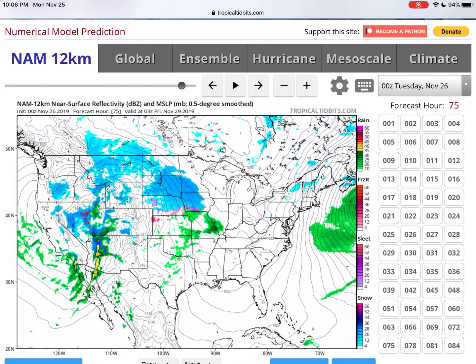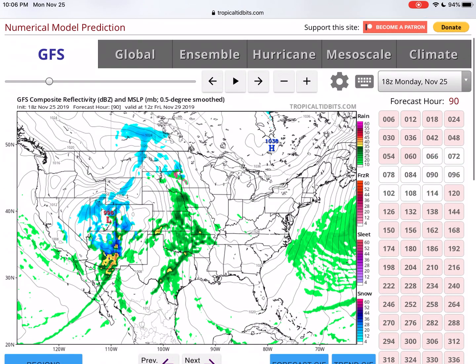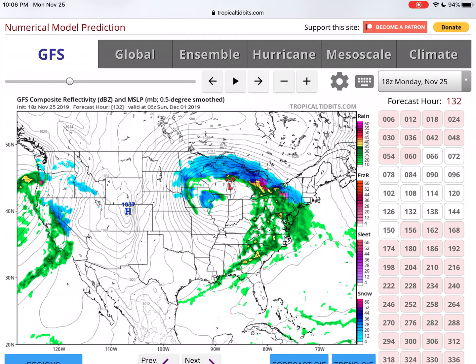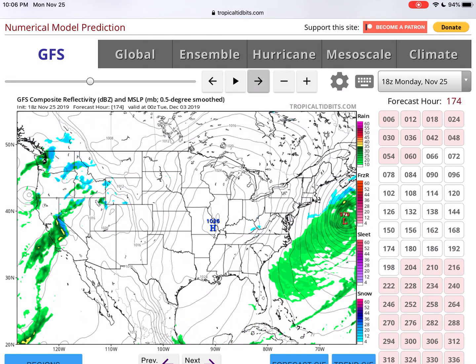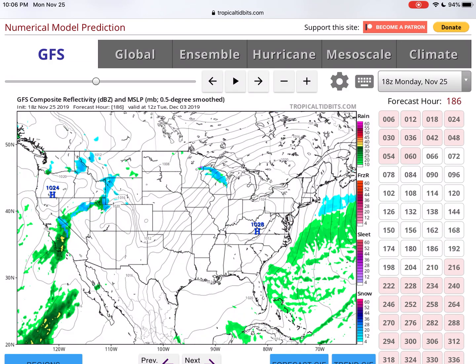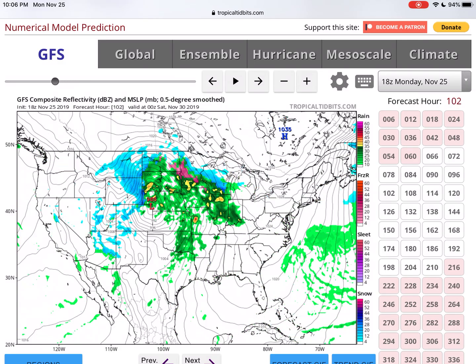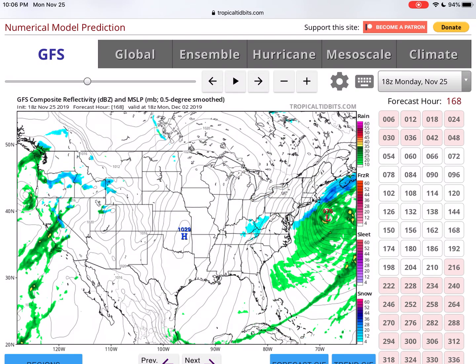They all combine over the mountains and then move into the plains, draw up moisture, and let's go to the GFS here. We could be seeing a blizzard in the Midwest, and then as the storm continues to move east, we could see a nor'easter in the Northeast. So that's something to watch, and this is all going to be happening between, looks like, Friday and Tuesday.